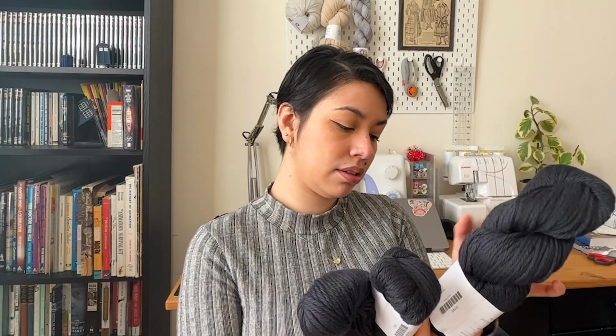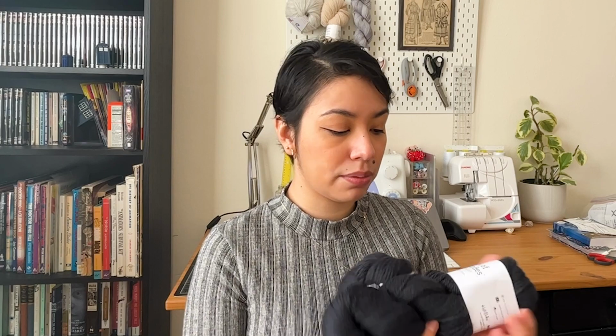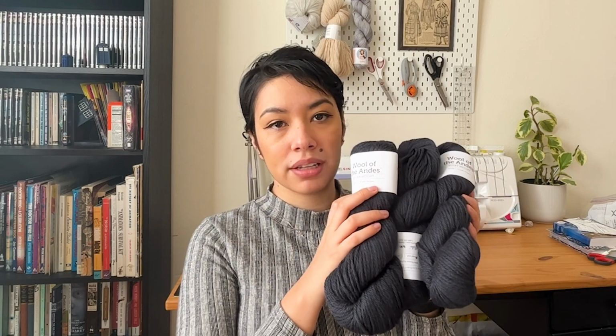There is something really nice about opening a big box of yarn. So I got 3 skeins of Wool of the Andes bulky weight. I love Wool of the Andes. I've never gotten the bulky weight before, but I saw that it was available and I thought, might as well. It's a dark, not quite black. I think they call it midnight. Stormy. Stormy is the colorway.